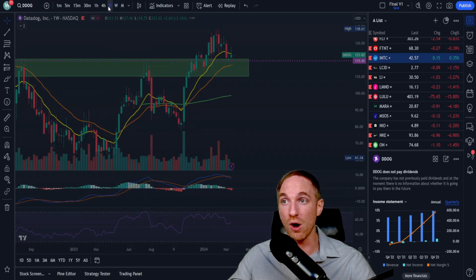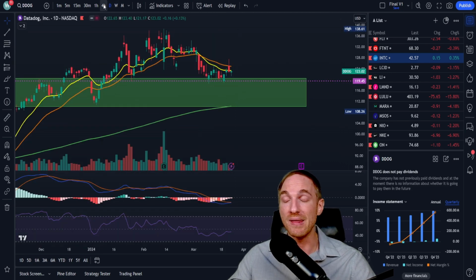Looking very, very good on this stock. Would not mind being assigned at those levels. That's why I'm taking this position myself, looking out for it this week.